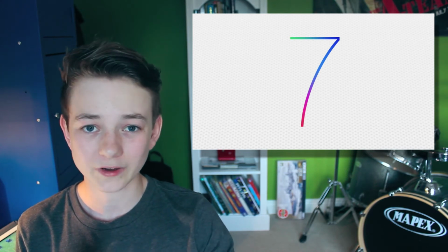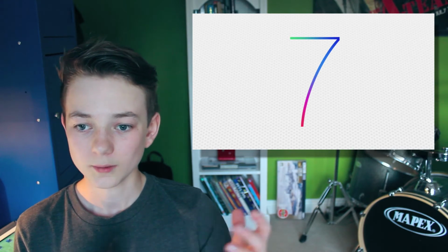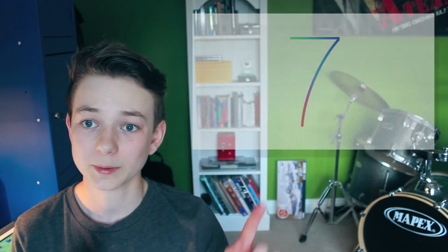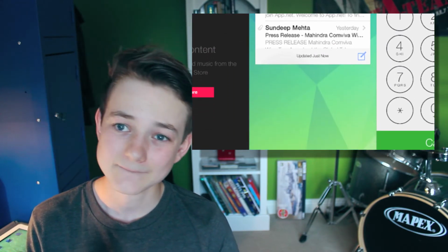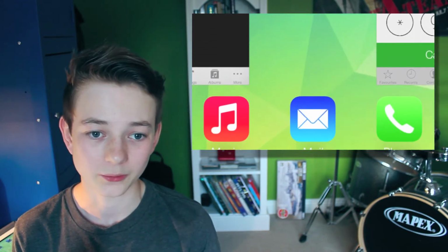But one of them reveals the amazing new multitasking bar, and that's a picture of it there, and it just looks amazing and really neat, especially considering it's on a mobile phone.